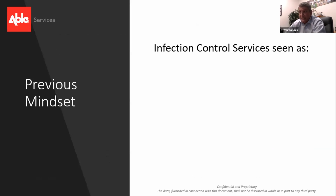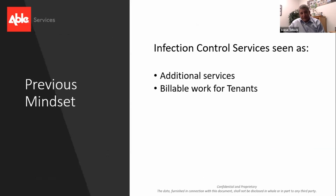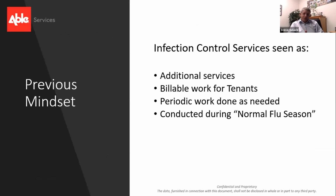The previous mindset in infection control, you know, Able Services and most companies out there have been doing infection control or disinfecting models for the past 30 years plus.